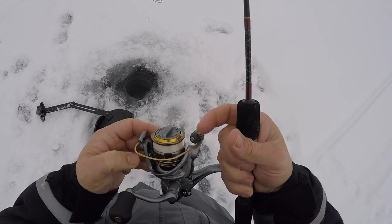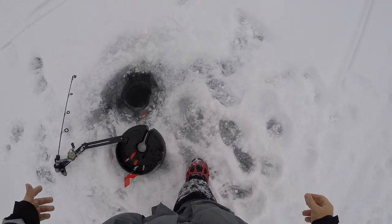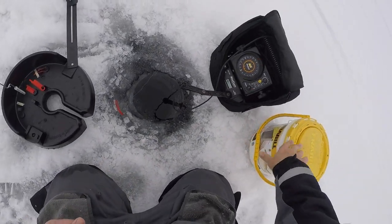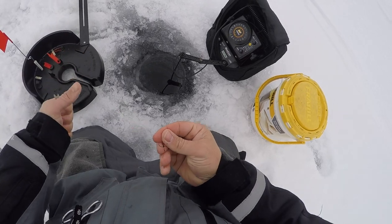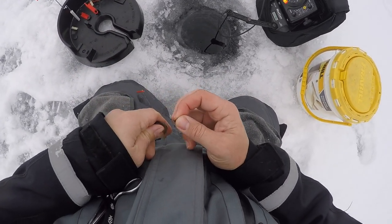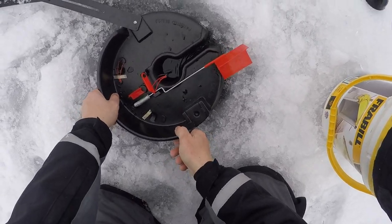Got it. Literally was just about to eat something. That always happens. Not getting a bite, go try to eat some food. Whatever it was is still down there. Am I ever going to get to eat?